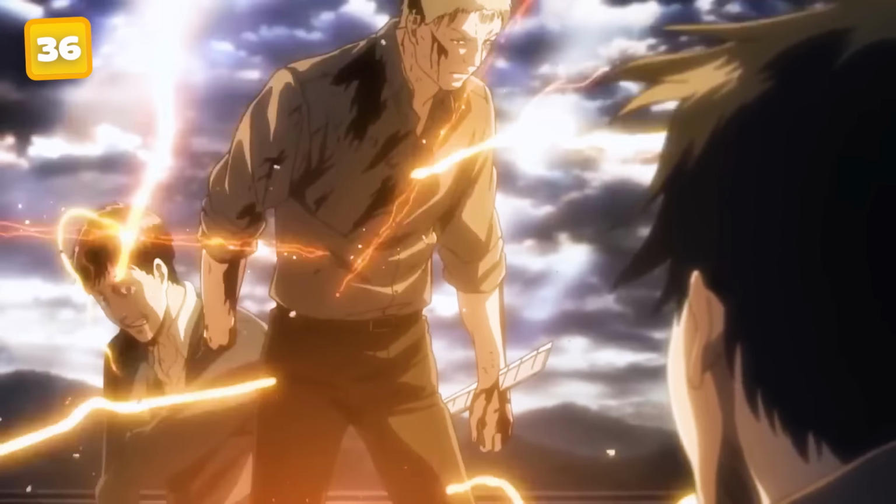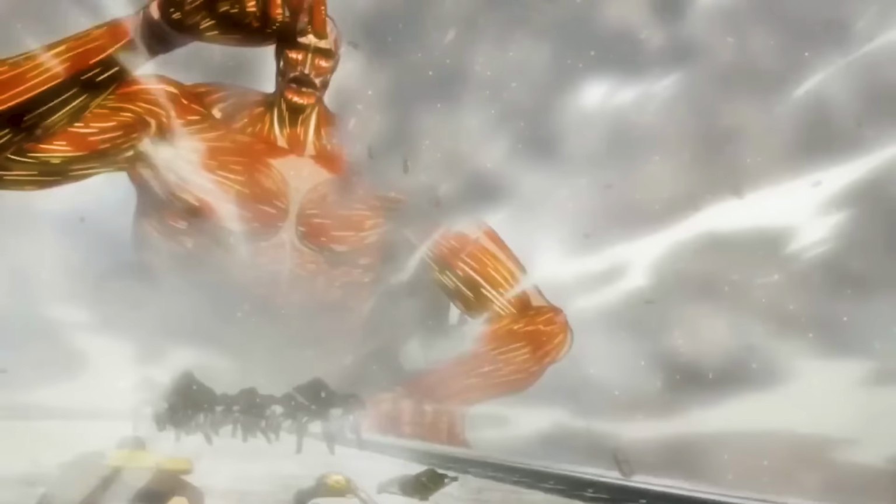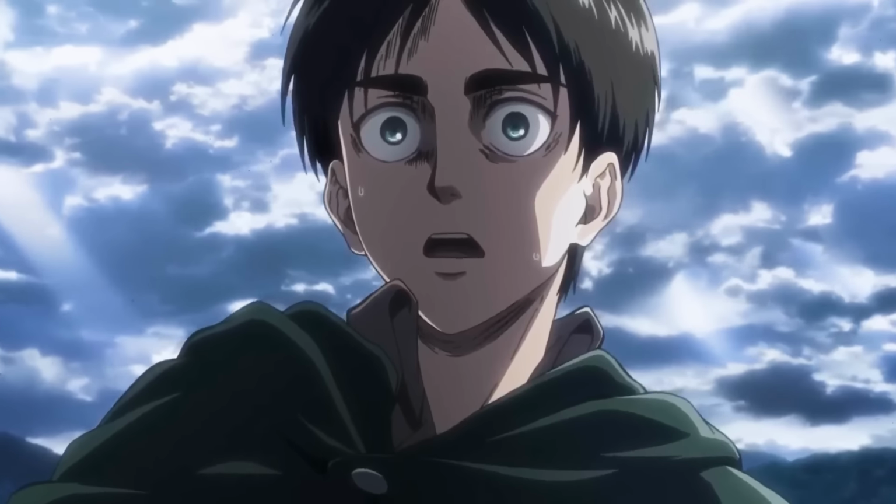We all remember Reiner and Bertholt's reveal as the Armored and Colossal Titans, but if you look very closely just before they transform, you'll actually be able to see one frame of their respective Titan forms.